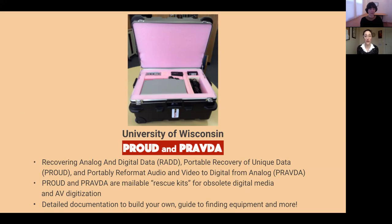So I don't know a lot about this model. I just know that it has been around a while. And so you could potentially reach out to them to ask about mailing it out. I don't know if anyone would ever check a case out to a customer, but maybe that's something that you could potentially look into, and then let me know how that goes. So next slide.